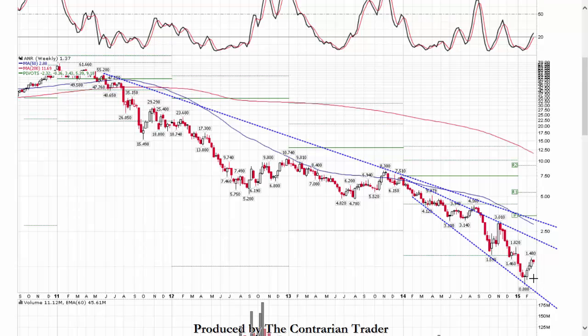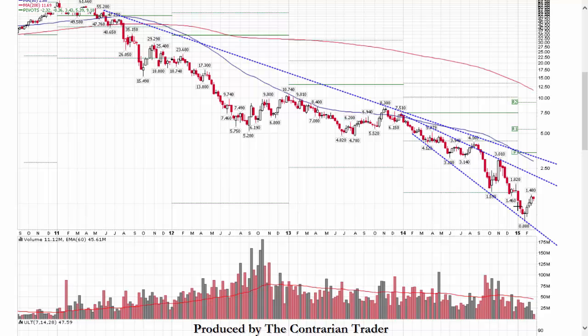So let's identify the fact first that we remain in a downtrend. The downtrend is not done yet. When we begin to break out and close above these resistance levels, then we know that the downtrend is over, a consolidation is at hand, and the probability of a new uptrend is likely. But as it stands right now, the stock came off of extreme oversold levels. It respected the lower band of its declining downtrend line, reversed, and it's up nearly 100% so far this year.